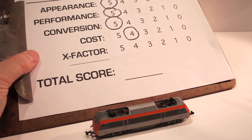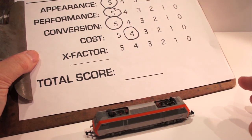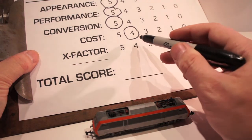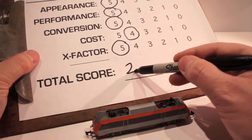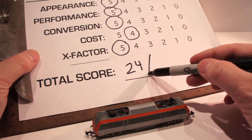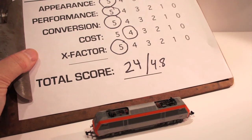In terms of X Factor, I don't know if there's anything special about this. I do think it's great that Piko is back in the N-gauge world, and they're not just producing G-gauge and HO gauge stuff, but they're back in N-gauge. So I'm just going to throw in a 5. I think it's great to have more manufacturers, more competition, and more diversity in this scale. It's fantastic. So a total score of 24 divided by 5, well, it's pretty high. It's like 4.8 or something, so almost a near perfect score on this one from me.